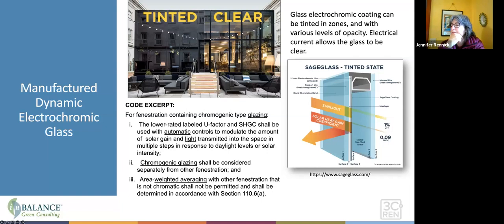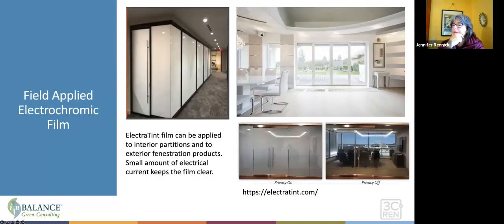And then other times you could buy field applied, third party elements that can be used just for privacy and just as a beautiful way to allow the glass to go opaque or to stay clear.